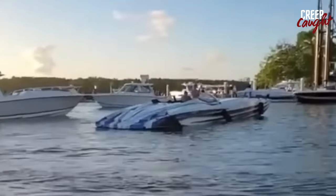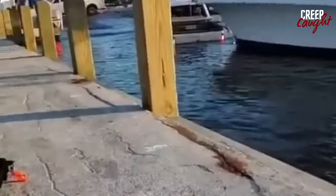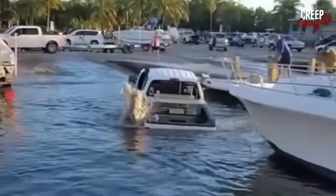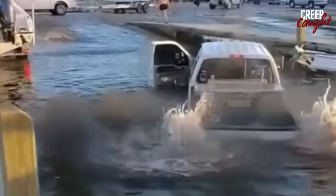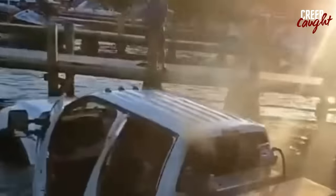Luckily, they managed to push the truck enough for it to grip the ground and drive out of the water. Although the interior ended up waterlogged, the owner was relieved that the truck wasn't completely ruined. Our cameraman advised the owner not to shut off the engine, and here's why. If the exhaust pipe is underwater, there's a risk that water could flow back into the engine and flood it. However, if the engine keeps running, the expulsion of gas helps prevent water from entering.